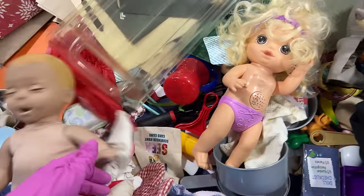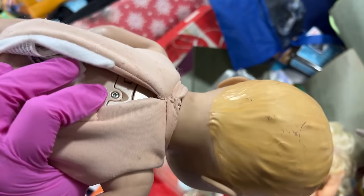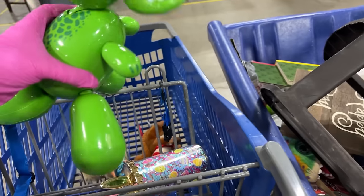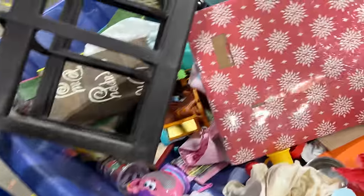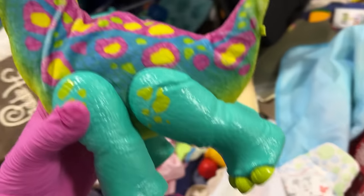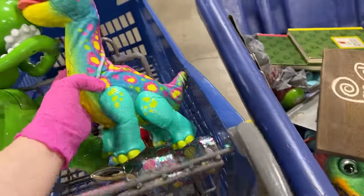Got Baby Alive. There's a baby. Oh, that baby's had a hard knock life. What is this? It's a balloon animal, like a dinosaur? What? That is so awesome. That's really cool, that dino right there. Oh no, why did you have to have somebody write on you? He is so cute. I have to have John get this out with his magic sauce. He's adorable.